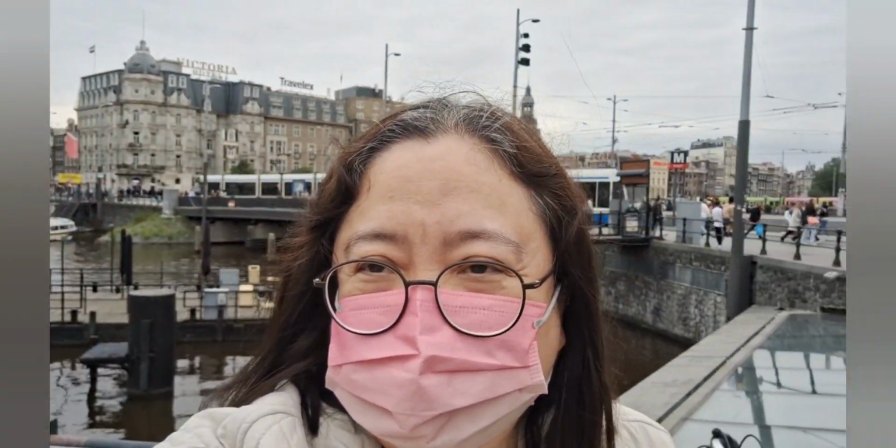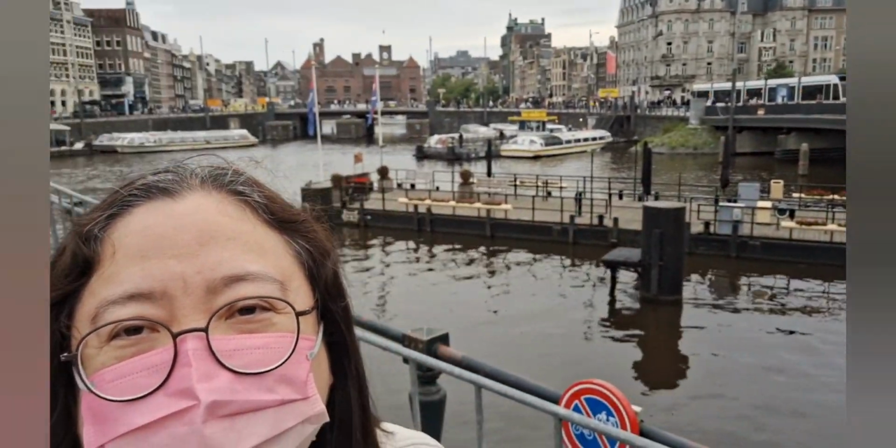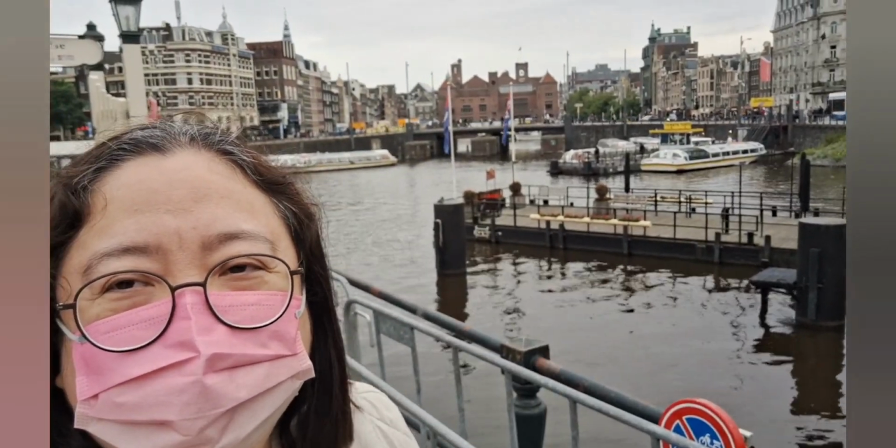Everybody, I'm right here in Amsterdam city. Behind me is the Amsterdam Central, or the central station of Amsterdam, and I'm going to bring you around the city area just within the proximity of the Amsterdam Central station. You can see the canal cruises right there behind me.